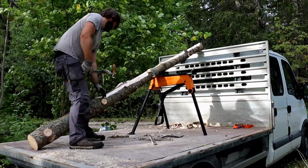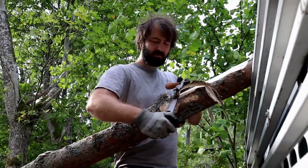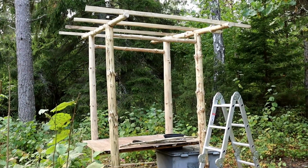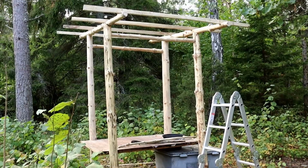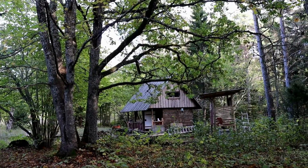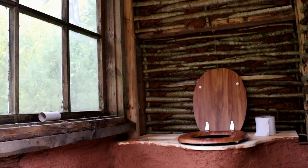Then the first building started. As there were no sanitary facilities, we urgently needed a compost toilet. We felled some trees, prepared the logs and made the walls with a wattle and daub technique. We didn't bother making a door for now, and still to this day there is none.